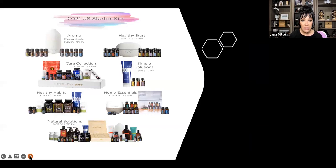Here are some kits that you can get started with. Up in the left corner is one called Aroma Essentials. That's $149.50. The way I have it stretched, it looks weird, but these are the 5 ml bottles. You get 10 of the best smelling essential oils and a diffuser. So if all you want to do is replace your candles and your scents and your room sprays, that's a great kit to start with. And whoever invited you to this class, if you say, hey, send me a link to the Aroma Essentials kit, they will get you started, and you'll get a free membership with that as well this month.